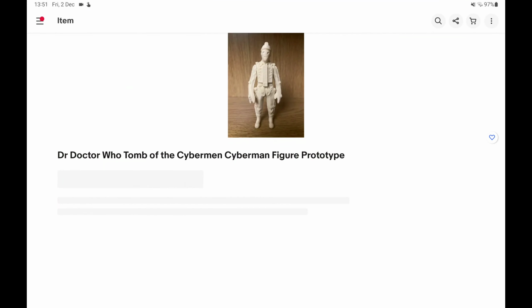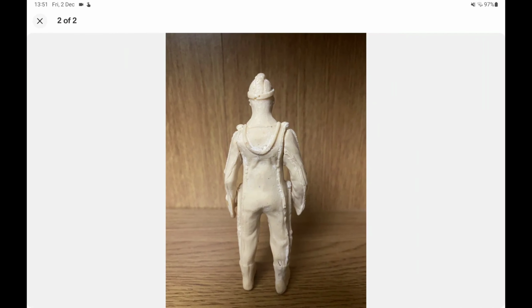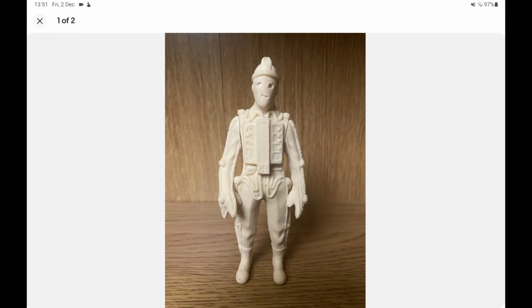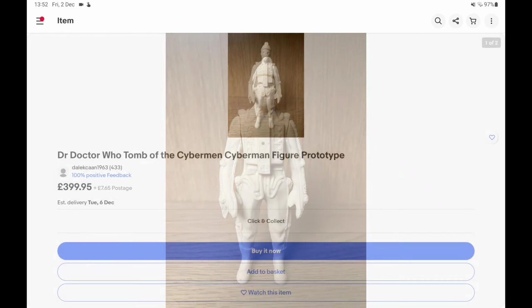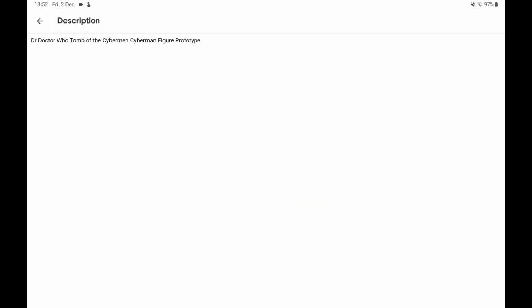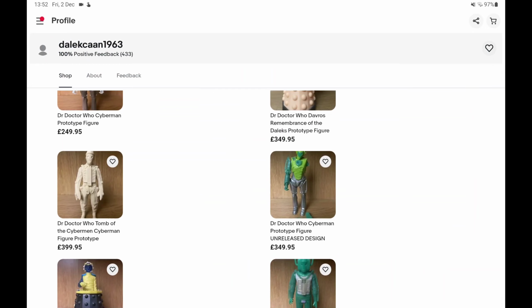Now the Cyberman, the Tomb Cyberman, I was initially a little bit stumped at it, but then I realised this is not a prototype of a Character Options figure. This is a prototype of a Denys Fisher figure. Yeah, it took us a second to realise, but this is actually a prototype of a Denys Fisher figure, even though it doesn't mention it here. Yeah, these descriptions could be a little bit more lengthy.